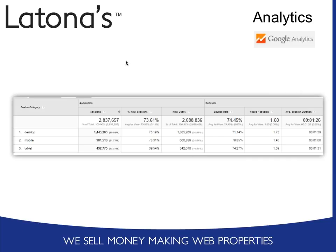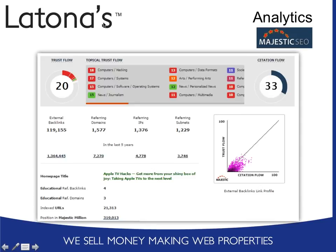We are doing well in desktop, and you can see that it matches most of the websites. So 50% is desktop, and 50% is mobile plus tablet or mobile. So more or less the numbers match with the standard in the industry. Okay.